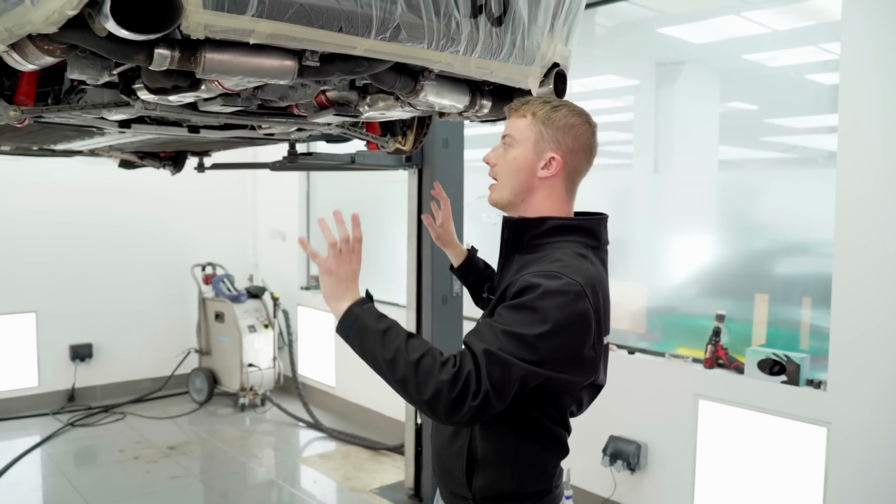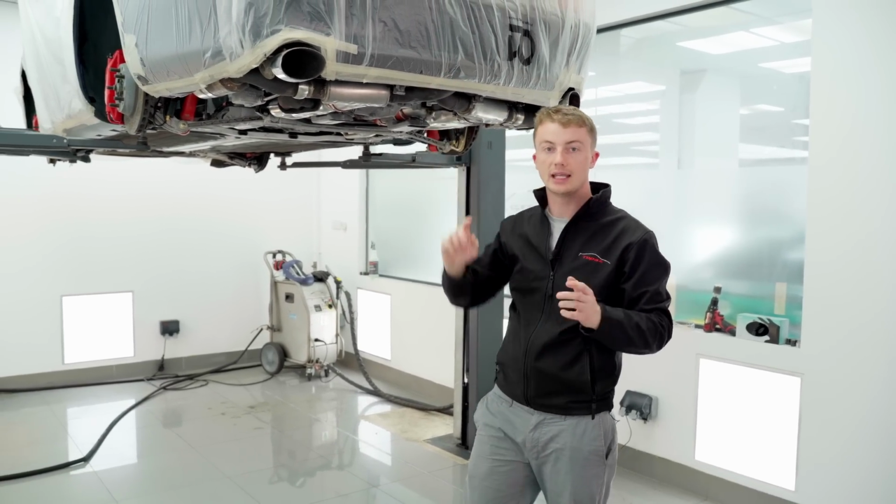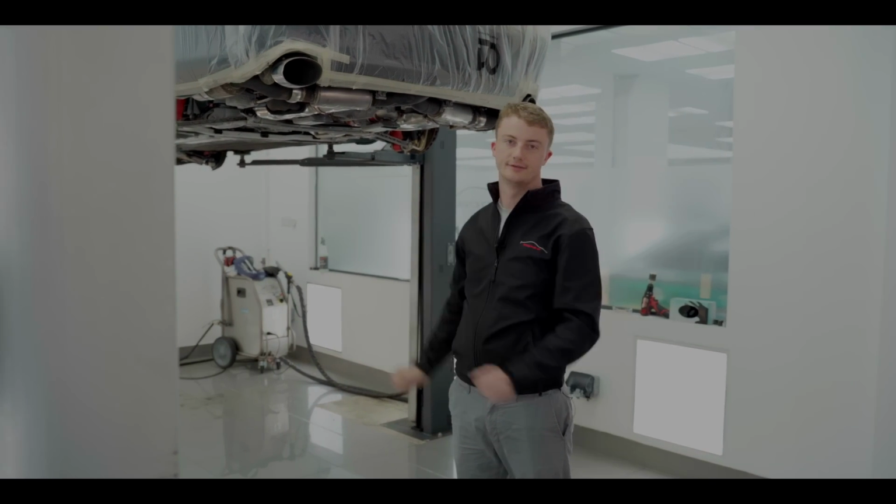finished. This car is going to come out like brand new underneath, which of course we'll be detailing the car on top as well and giving it our paint protection film. So when we're finished, this car is going to be amazing.